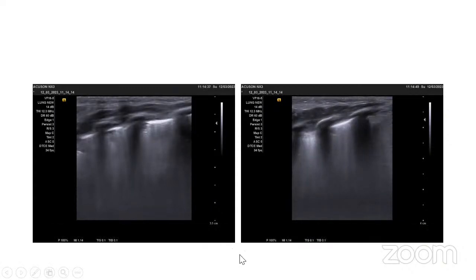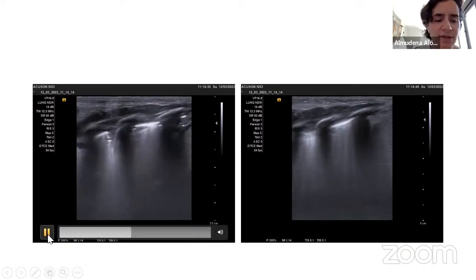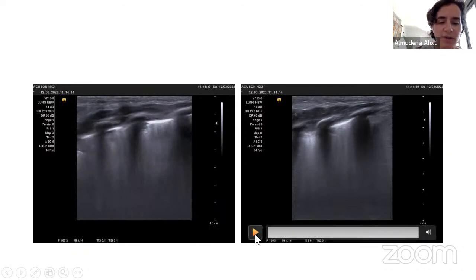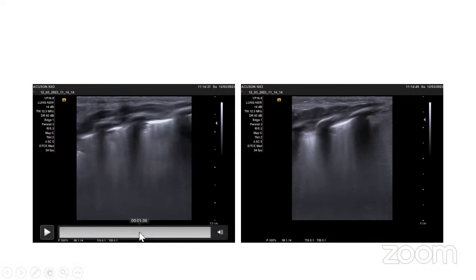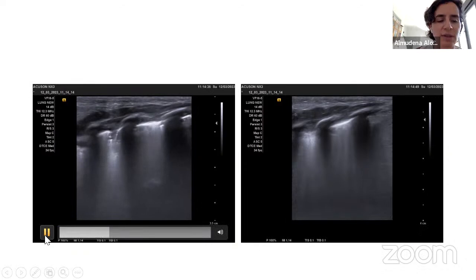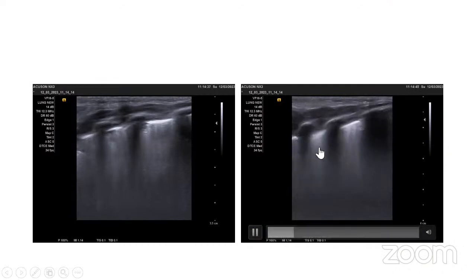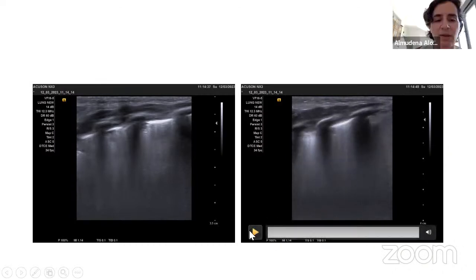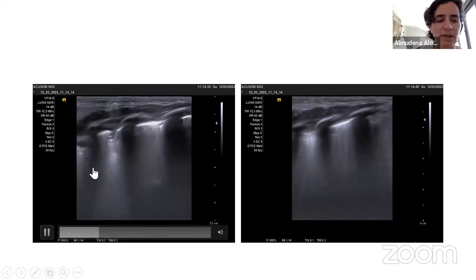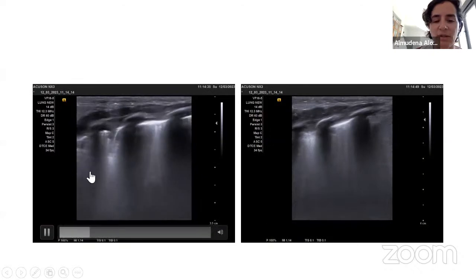Almudena. Yeah, I think you can see consolidations with shred sign almost in all the images that you've presented, on both views, right upper and right lower. The one that you have on the right, yeah, there you can see it, in both. Okay. But the ones on the left are bigger.